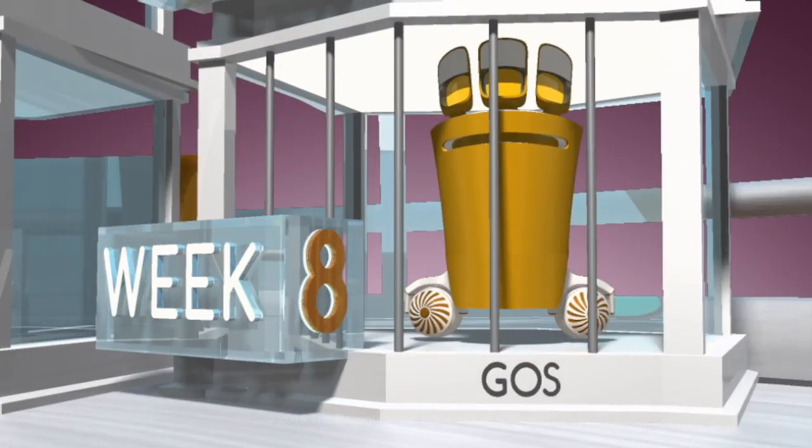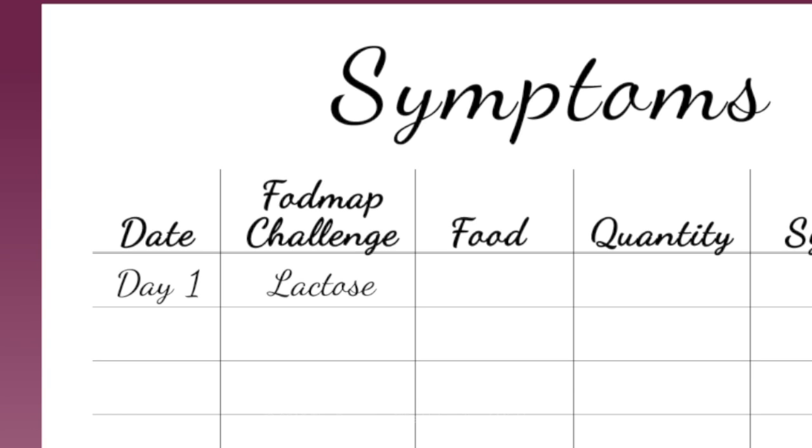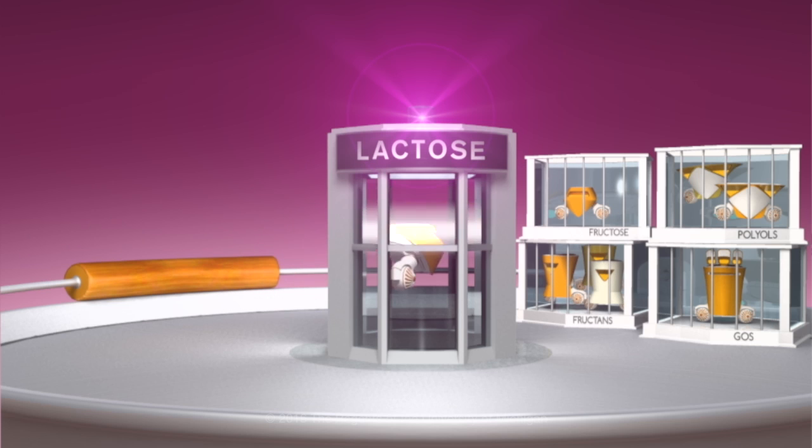You'll start with one FODMAP group. We recommend lactose. On the first day, you'll challenge lactose. In other words, you'll drink a little milk, for example. But, this is an important but, you'll still need to avoid foods in the other FODMAP groups.